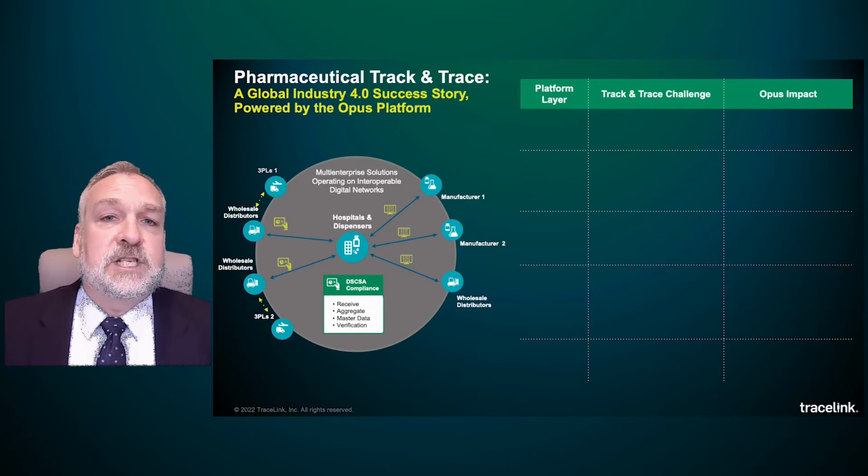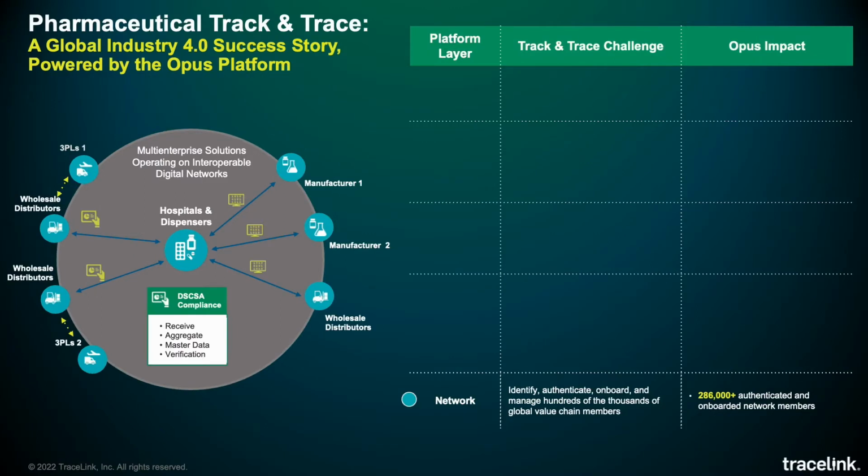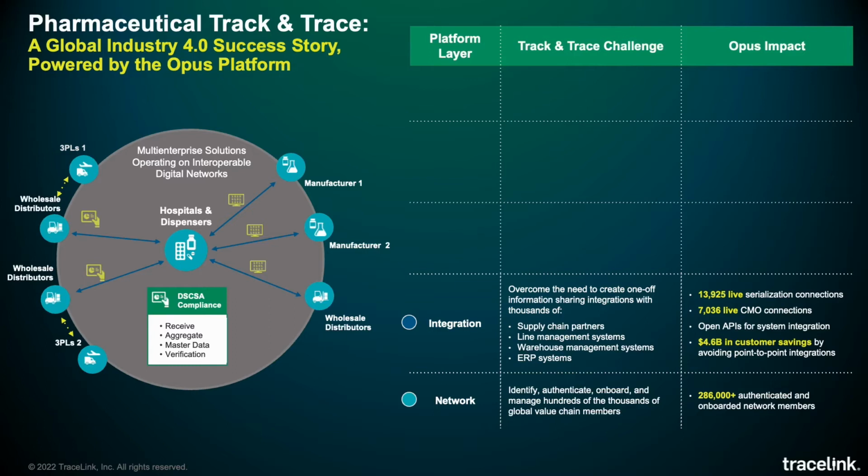So if you take the framework we just presented and apply it to track and trace, it really is an industry 4.0 success story, where we, through our network creation and administration, have been able to authenticate and onboard over 286,000 companies and entities onto the network. We have integrated across hundreds, creating thousands of serialization links between pharmaceutical manufacturers and not just their internal locations, but contract manufacturing locations that are packaging their products and applying the serialization and traceability information.